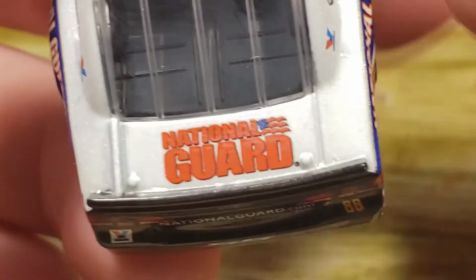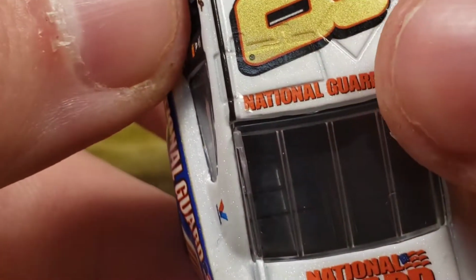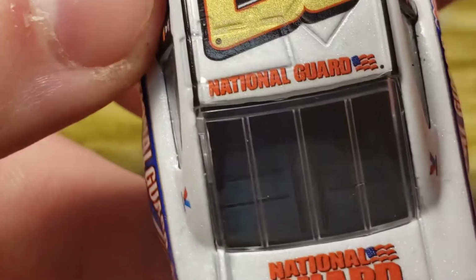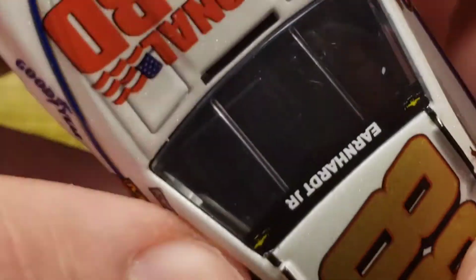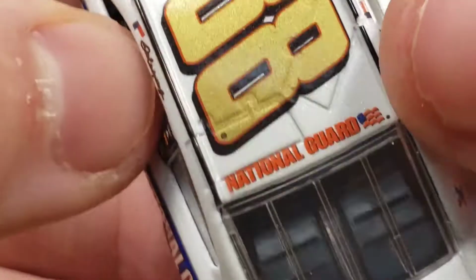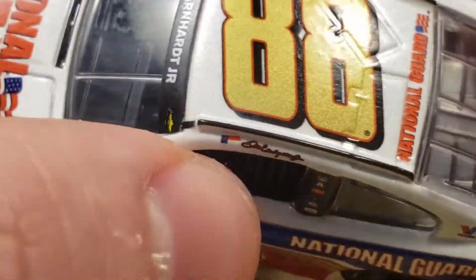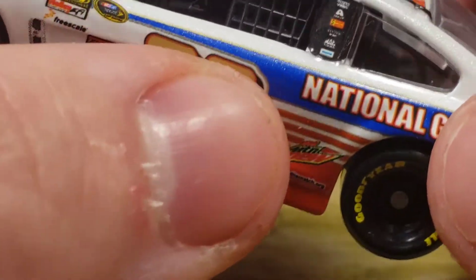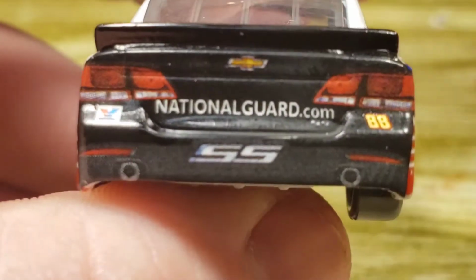National Guard right there on the deck lid as well. Nothing on the back windshield because this is 2014. They switched to the back windshields for the names in 2017, and apparently in 2021, they're going to have the nameplate on the back and on the front. So imagine this, and the new ones, or the old ones back here, and then this one up here. That's apparently what it's going to look like. I hope not. I hate that, but it's probably going to happen, so that sucks, but it is what it is.